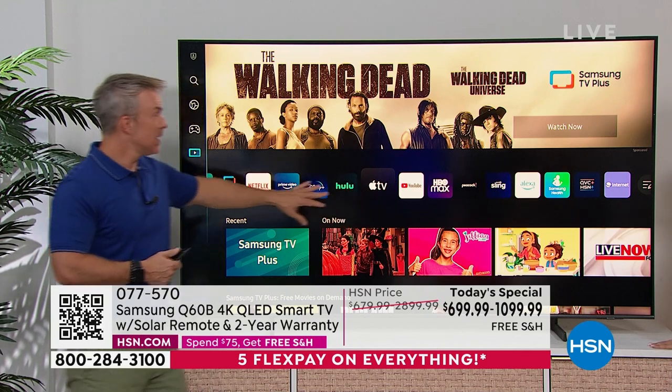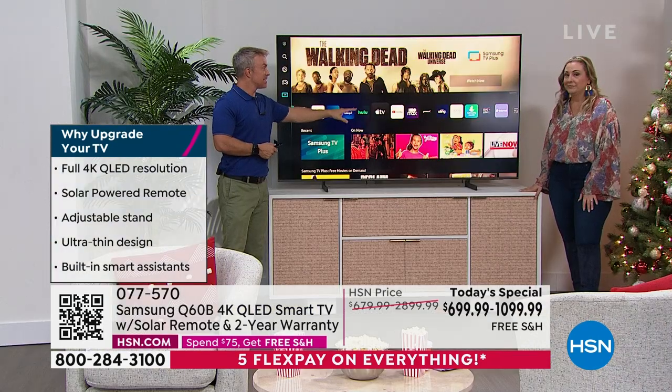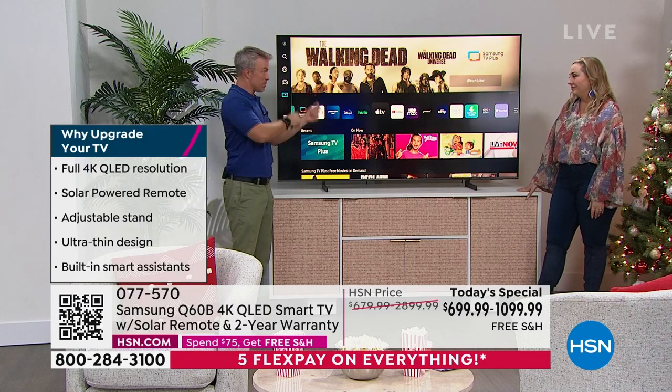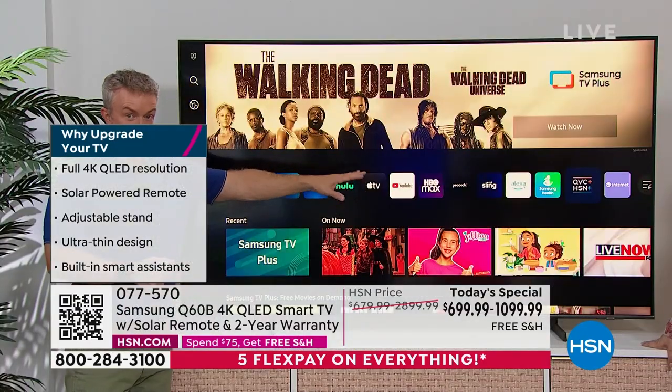Why do I like to highlight that? Apple, you normally have to go out and buy it on its own. It's a puck. It's a process. It's built in, saving you money right there. But also, Apple picked one TV manufacturer to be embedded in. They picked Samsung. So I love the fact, too, that the QVC HSN app is also now involved.